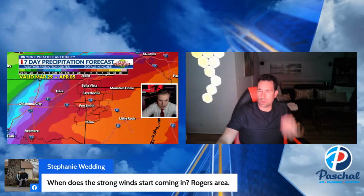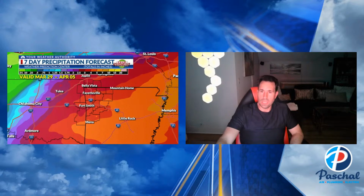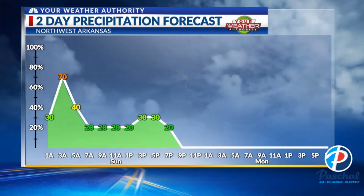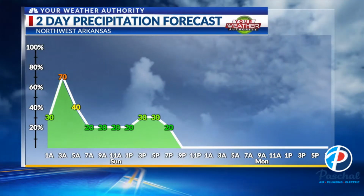When do the strong winds start coming into the Rogers area? Why don't you do that timing of the rain so you can really see? It really shows the bump up of the precipitation timing. I think 2 to 3 o'clock in the morning is going to be our time. So therefore, we will not be doing this live all the way up until then. But right now it is midnight and the storms haven't even knocked on our doorstep yet.